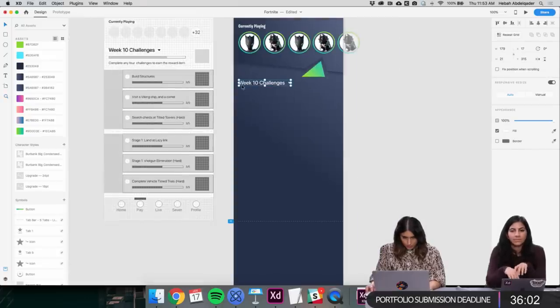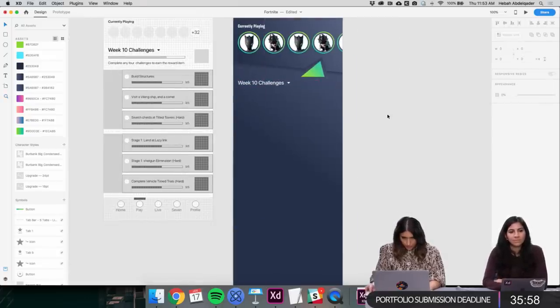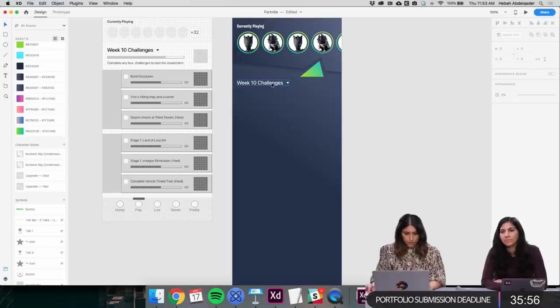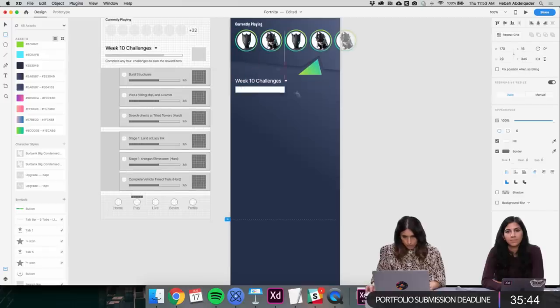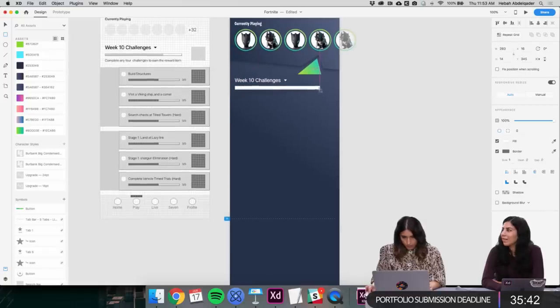All right. So we're going to... We have the ability for the user to change what the challenges are. Yeah, exactly. And then we're going to put in a progress bar. So in order for us to have some gradient, we have to have a shape. Yeah, I learned that. I knew that, but I kind of forgot.